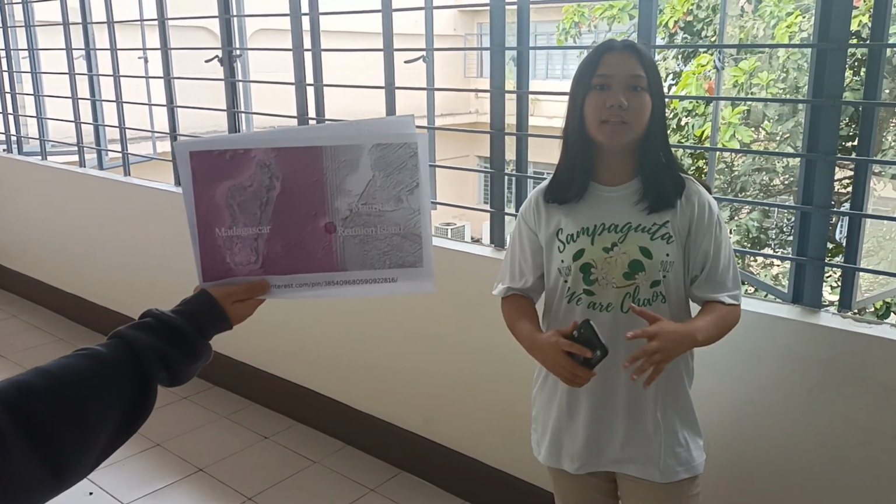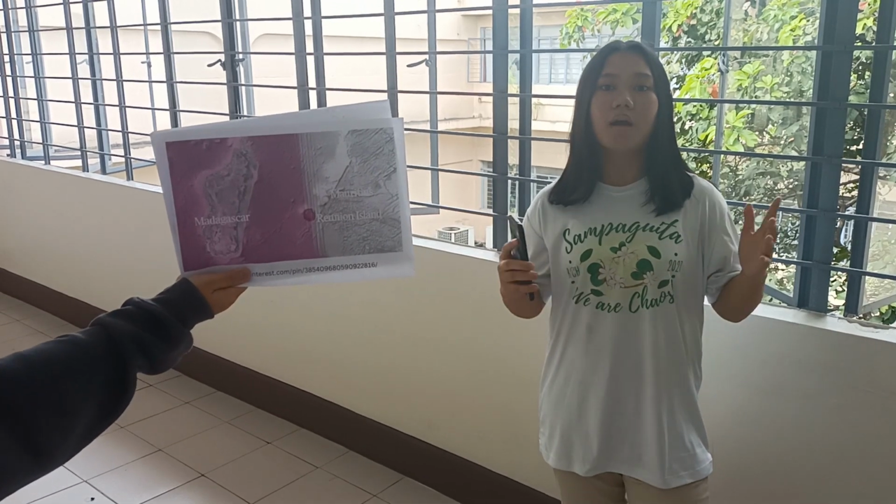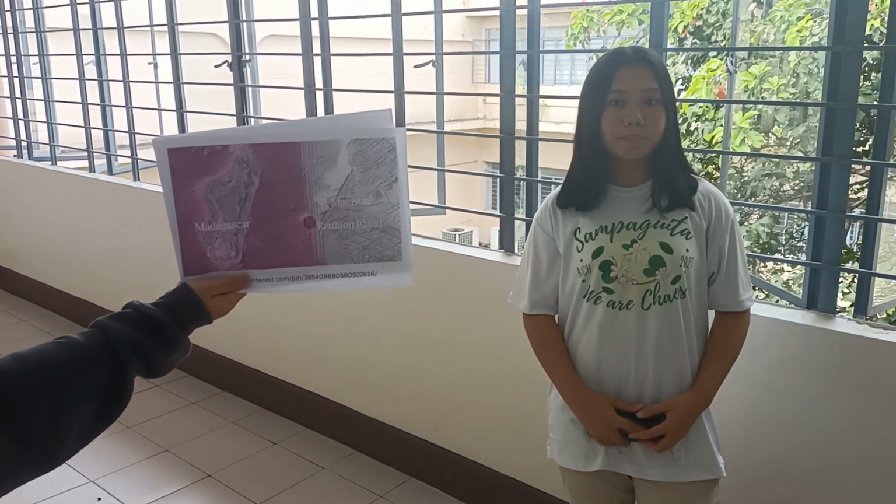Today, we're going to talk about Reunion Island. Reunion Island is located near Africa, specifically 420 miles east of Madagascar and 110 miles southwest of Mauritius. Despite being near Africa, it is a French overseas territory.